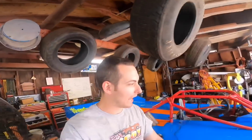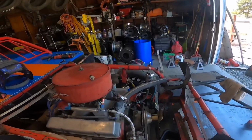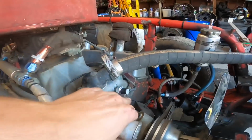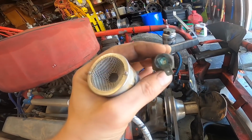All right, guys, it's finally Friday, as George Jones says. So went ahead and got these pulleys a little bit more situated. I went ahead and shimmed that power steering pump back a little bit. We're gonna try that out and see how that works out. I just had to replace this switch. This is the old one, and it wasn't working anymore.